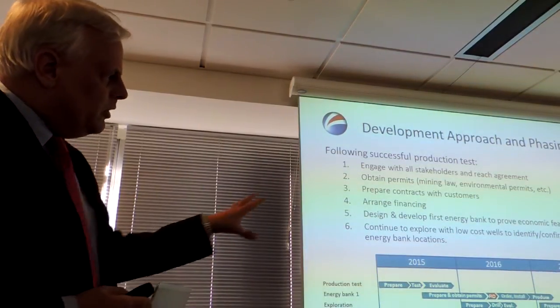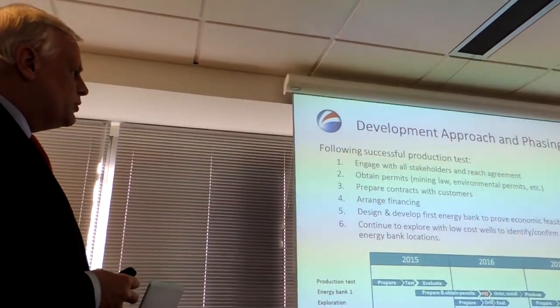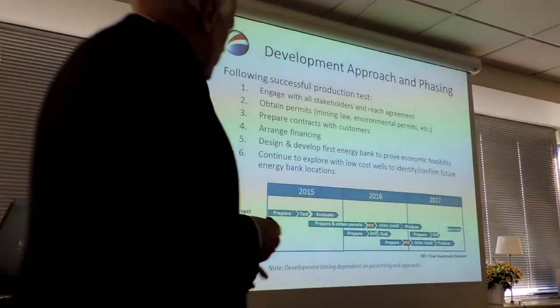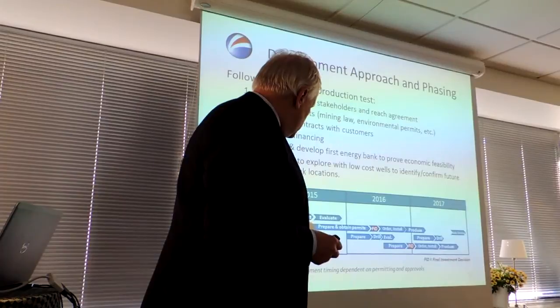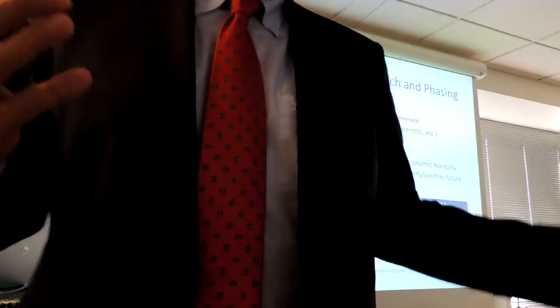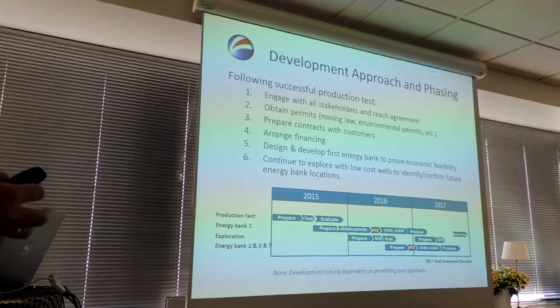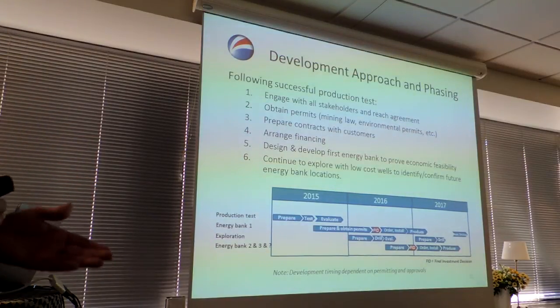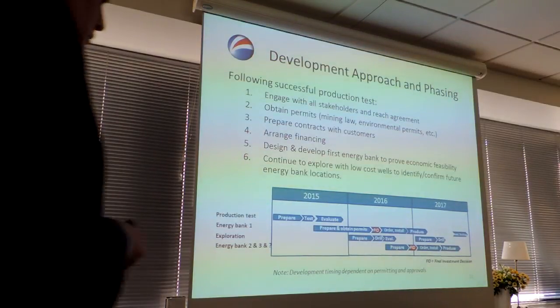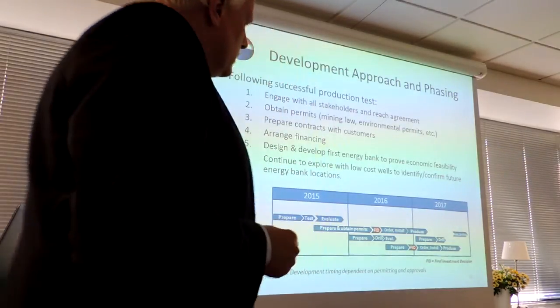And that's more or less what you see in this little project chart on the bottom, where the important points are, of course, this test here. And then whilst this gives a good feel, we will be preparing, and that's the moment we want to decide, and it's all depending on the permits. I'm very open to that, of course. But somewhere in 2016, maybe mid-2016, we want to take the decision to invest in a full bank, the first energy bank. And then we will explore at the same time, and depending on the successful exploration, we will develop the other banks at the same time.